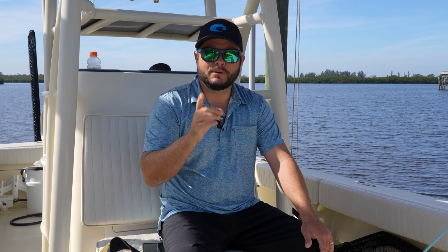What bait did he eat? He's on a white shrimp, actually a Bass Pro one. There you go. White is good, guys, in this clear water. Matter of fact, that's what my other lure is for, soft baits. Nice.